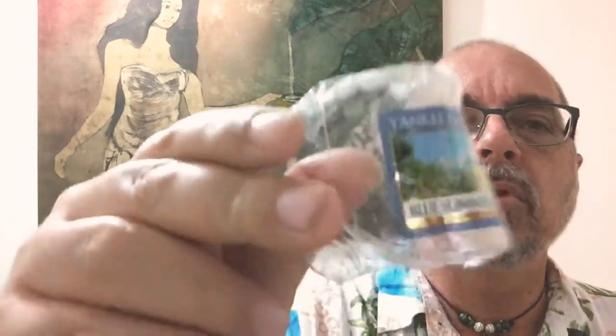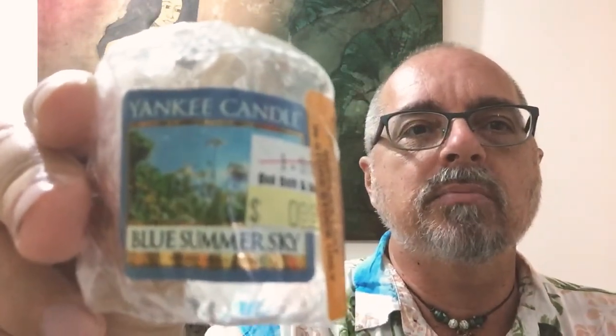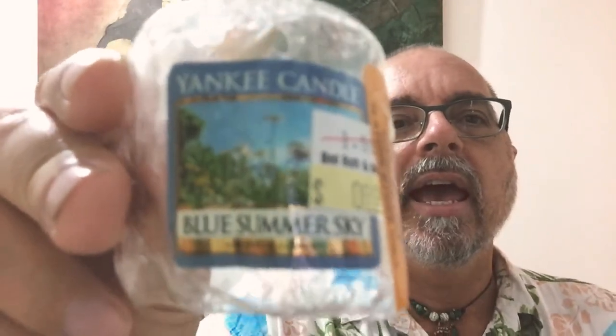Last thing I'll show you is a votive candle I got a long time ago on sale. A Yankee Candle votive Blue Summer Sky, which I just pulled the wick out of and melted in my melter. And on cold sniff, it was kind of nice. It's just sort of a summery air scent, and it does have a bit of a powdery scent to it.